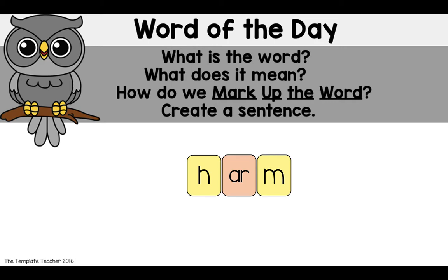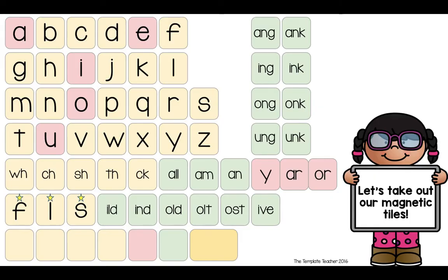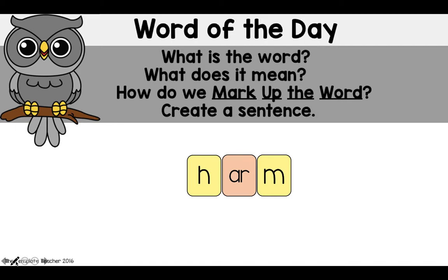Great, you are all done writing your sentences. So in your sentence, you have the word harm. Together, we are going to mark up this word so that we are more aware of what syllables are in the words and what sounds we hear. So, when we have the word harm, the first thing that we're going to do is we're going to clap it out to see how many syllables it has. Harm. Harm. I only hear one syllable.